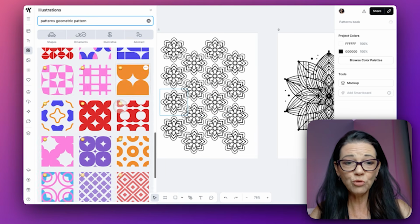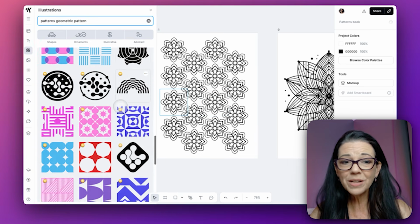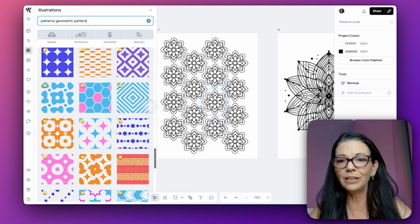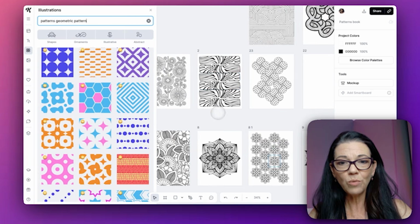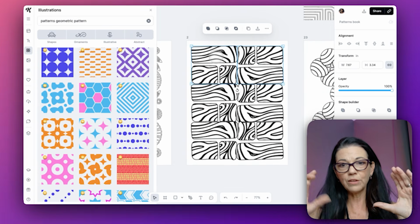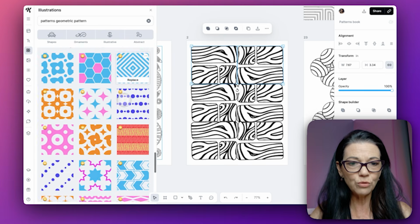I came down here, just kept on scrolling down. And there are so many shapes to choose from. You just have to be able to see beyond the color and make it black and white. This is where I got this particular shape. This is actually a rectangle and then kind of two squares.